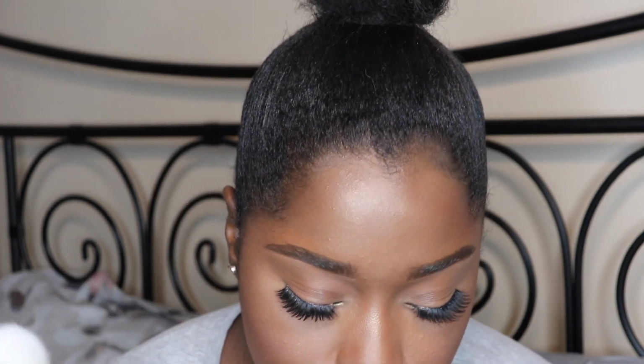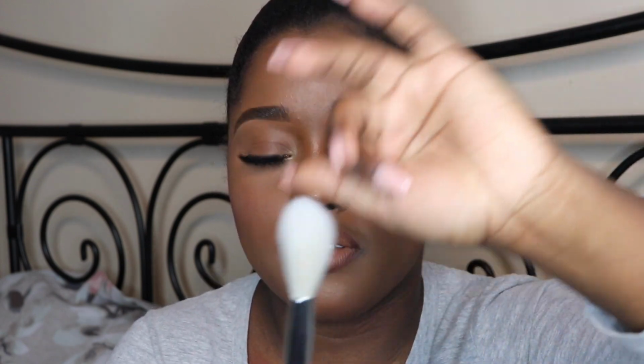This one was originally $8 and I got it for $3.20. So this is just for the highlight. I've always wanted to get something from that collection, but in the store I'm like, this is a little expensive for one brush. I got it on Black Friday for $3.20, so you can't beat that. So this is for highlighting. Super pretty, tapered, fluffy, really pretty.